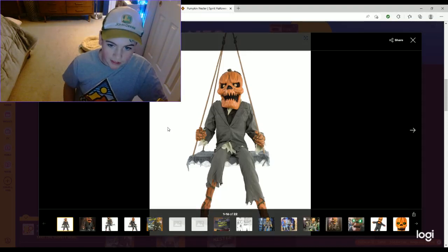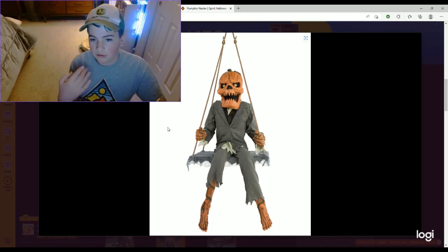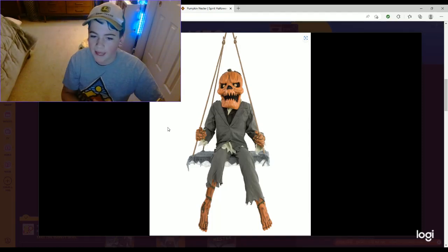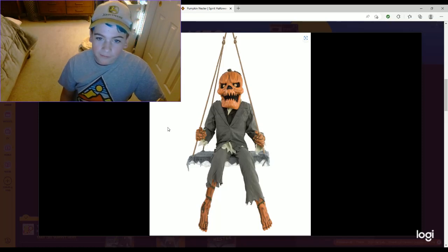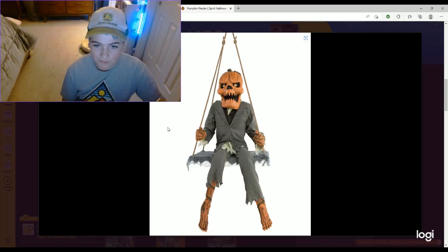Pumpkin Nester is one of the big swinging props. I know there are three big swinging props, the Swinging Scarecrow, Pumpkin Nester, and the Swinging Swamp Hag. But out of all three of those, Pumpkin Nester is my favorite one. I love how he looks. I love what he says. I love his phrases.